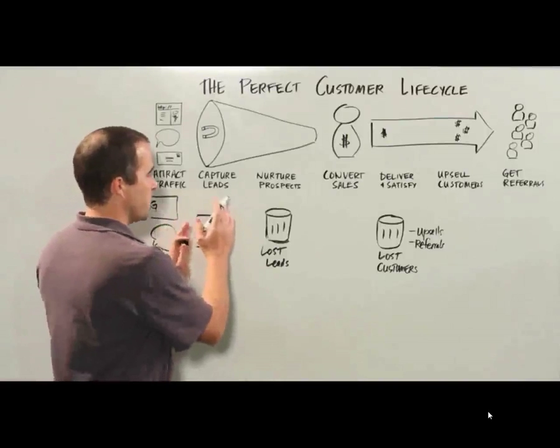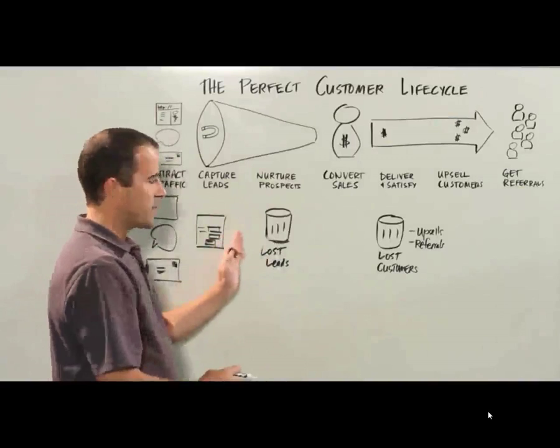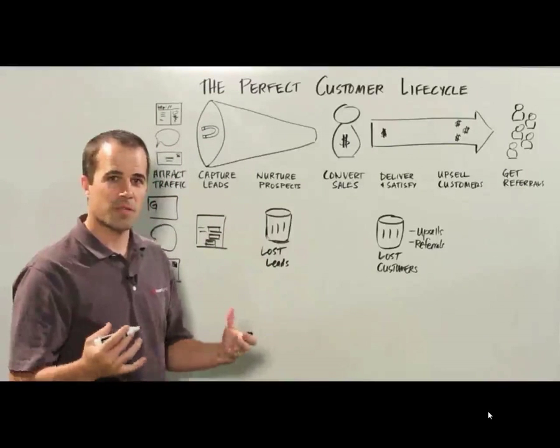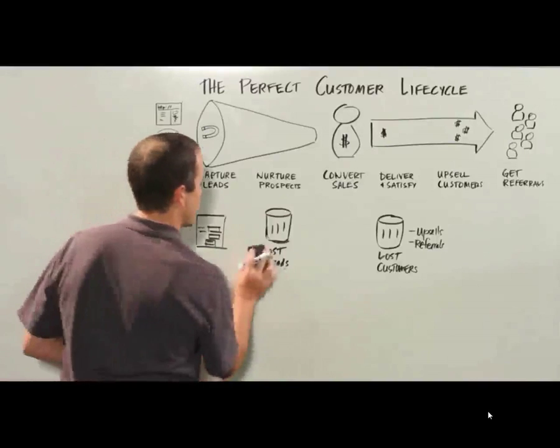Okay, so we've captured the leads. Now we move on into the sales process. And let's talk about attacking this lost lead problem. Remember, we have the leads that are not hot today, the ones that are just either cold or warm that we're labeling as bad leads, need to be saved. Okay, so let's get rid of this. How do we do that?